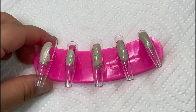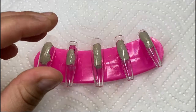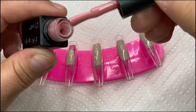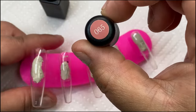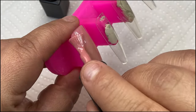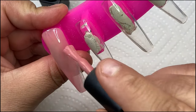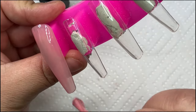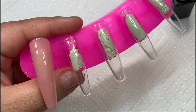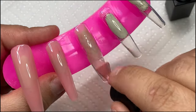Now getting started with the design, I am using my 2XL Coffin full cover nail tips. I did go ahead and prime and base coat them off camera. That's how I prep all my nails instead of using a nail buffer. I'm going to use the color 065 from the Lavender Violets kit I got in my Temu haul, and I'm going to apply 2 coats on all the nails, curing for 60 seconds in between each coat. These gel polishes are so nice and creamy and leveled out so well. I absolutely loved using these gel polishes.